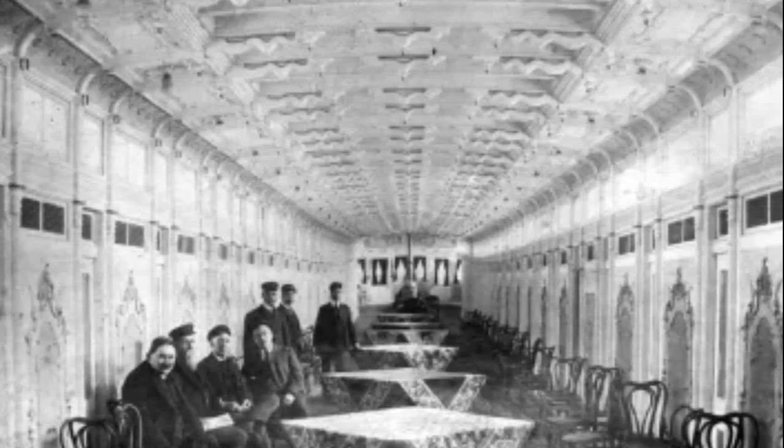The main deck featured spacious cabins with large windows that offered stunning views of the river and the surrounding landscape. The dining room was equally impressive, with fine china, silverware, and crystal glassware imported from Europe. For the wealthy travelers who could afford it, a journey on the Montana was an experience of opulence and comfort.